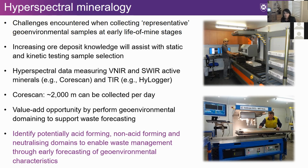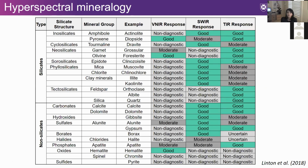So what we can really do then is, if you've collected hyperspectral data and you're collecting that to look at alteration mapping or for whatever reason, you can add value to this data by performing geo-environmental domaining. And we can identify potentially acid forming, non-acid forming, and neutralizing domains to enable waste management, and help us do that early forecasting of the geo-environmental characteristics of that material.